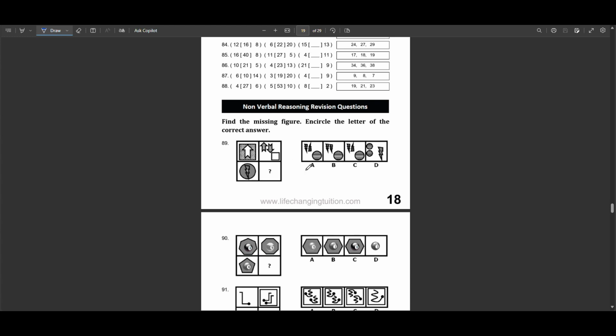So we've got a matrices question here. We have the pattern going from left to right. The arrows seem to come outside and the square goes here. So this shape, circle, should be down here.